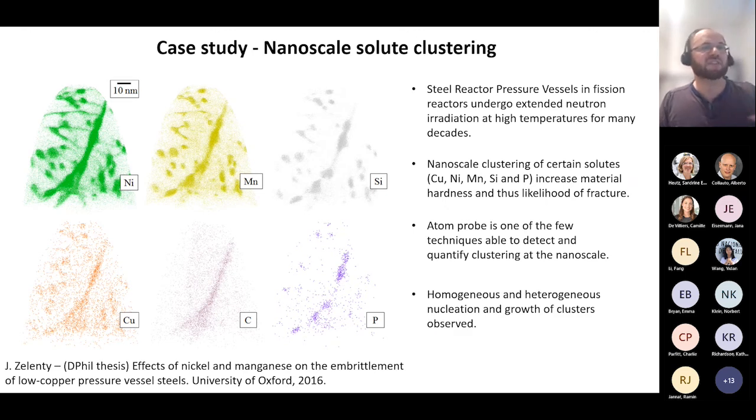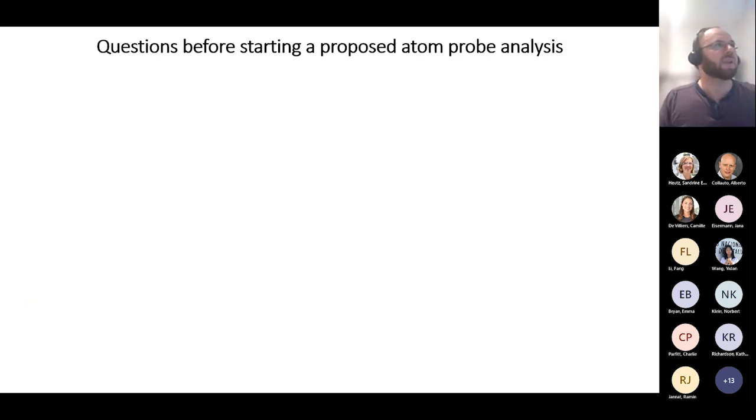And we're able to see homogeneous and heterogeneous nucleation and growth of these clusters and link that back into the mechanical properties. So again, this is something that you can look back on in the recording.